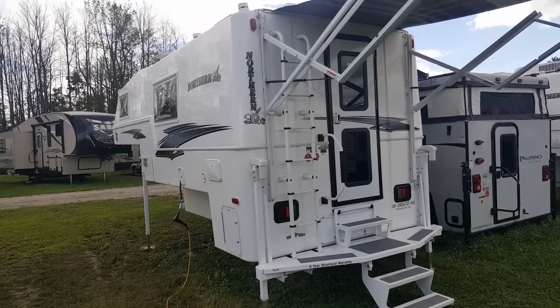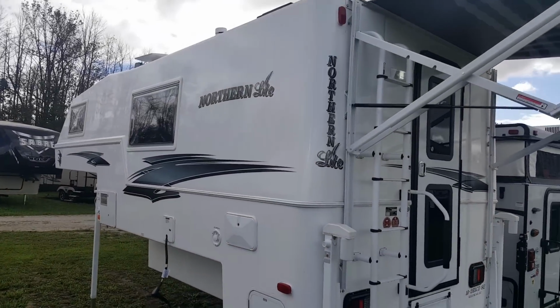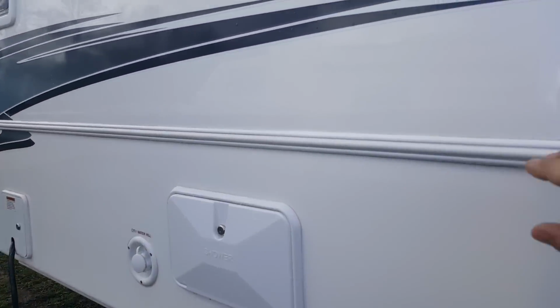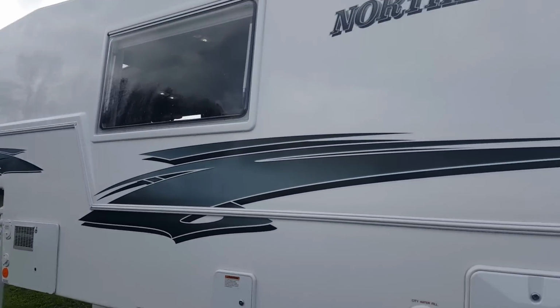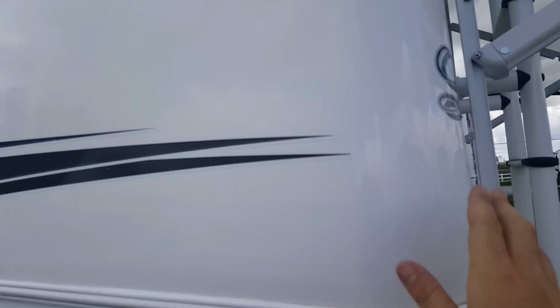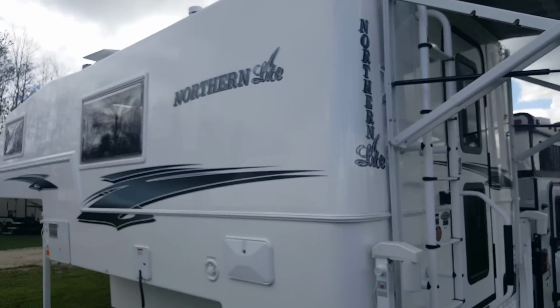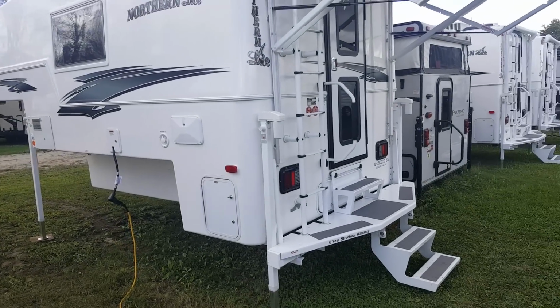So the nice thing with Northern Lites, they are a 2-piece molded fiberglass construction. You have a 1-piece molded top and a 1-piece molded bottom, and then they have one seam that goes right through the middle. You can see this seam here goes all the way through, and you have no seams otherwise. So all your corners are rounded, which gives you a lot less chance of any leaks. And in terms of quality, this is one of the premium quality truck campers built in the industry today.